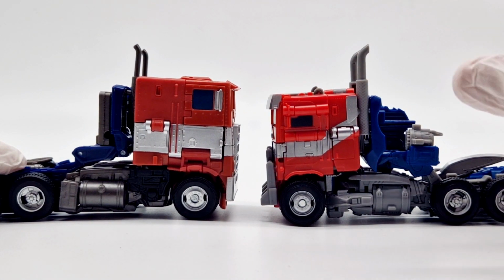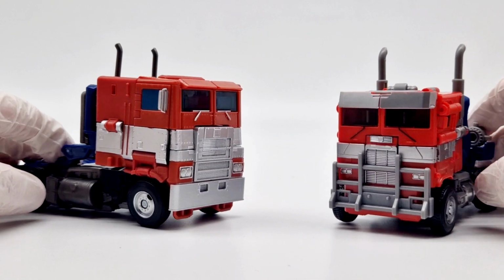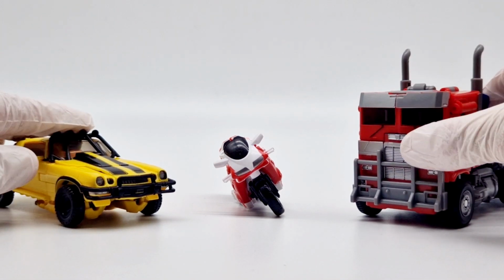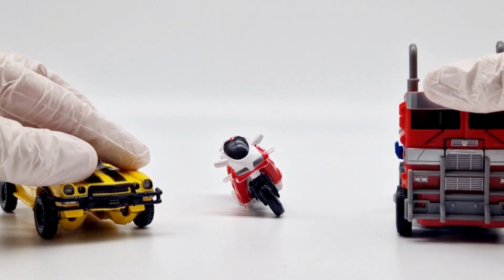I think if they could have taken some aspects from this truck onto this one, then it would have been definitely a perfect figure in my opinion. But that does it for the Bumblebee movie comparison. For another comparison, here is the Rise of the Beast Autobot Studio Series family, and I cannot wait until they release a proper Wheeljack. And obviously we get that Mirage that is coming very soon. I think they will look absolutely great together, and the scaling doesn't look too bad between these figures at all.